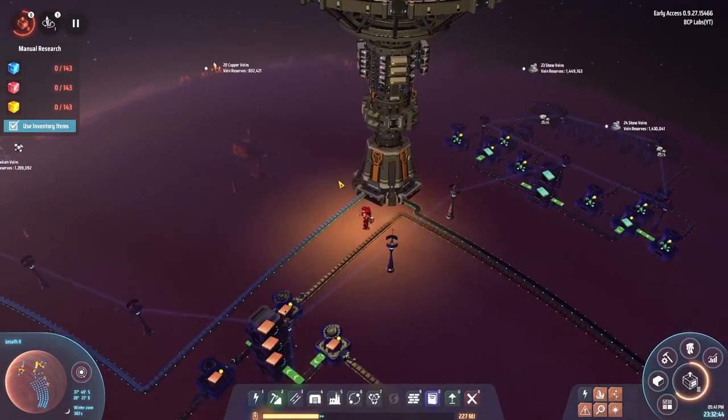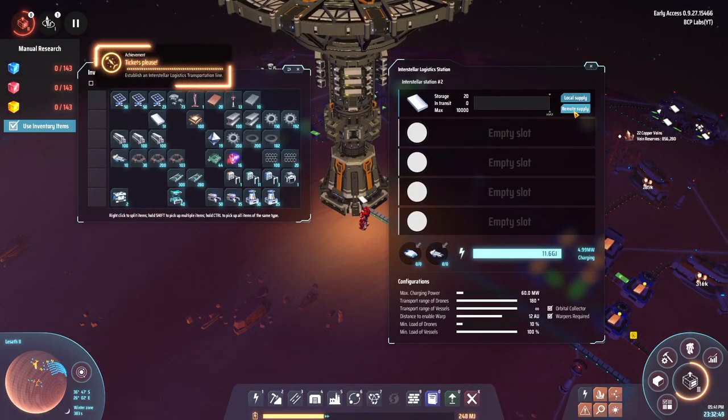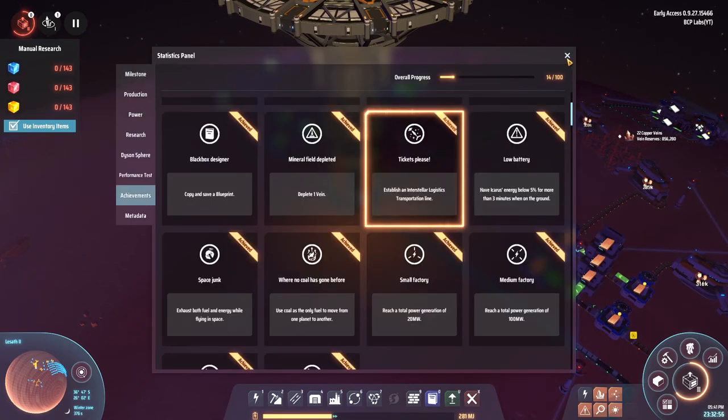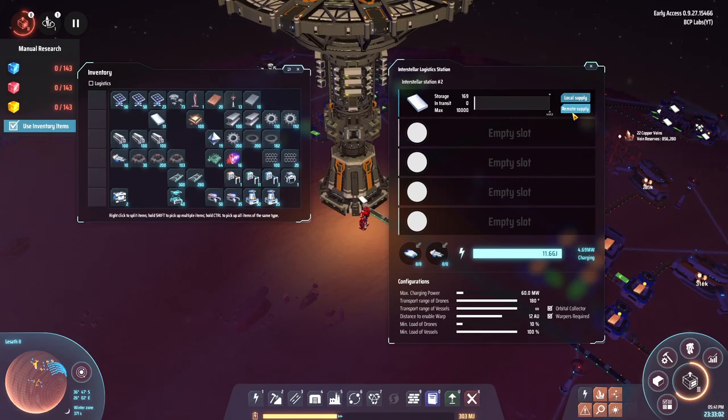Okay, so now we are ready to take in titanium. And that's just an achievement for that. Yay, I did something. Alright, so now you're going to be a remote supply. Yes, and then I believe I stick you guys in there, you should take off. Of course, it's going to take a long time for all this to funnel.